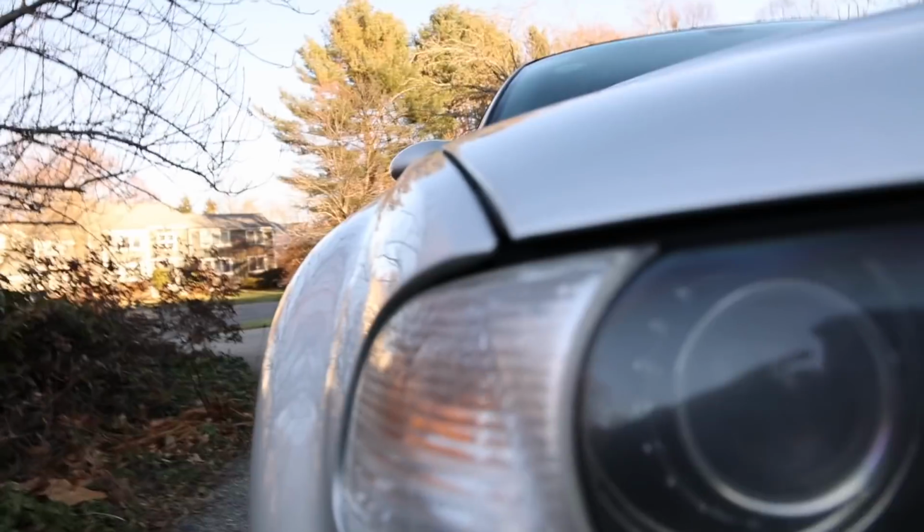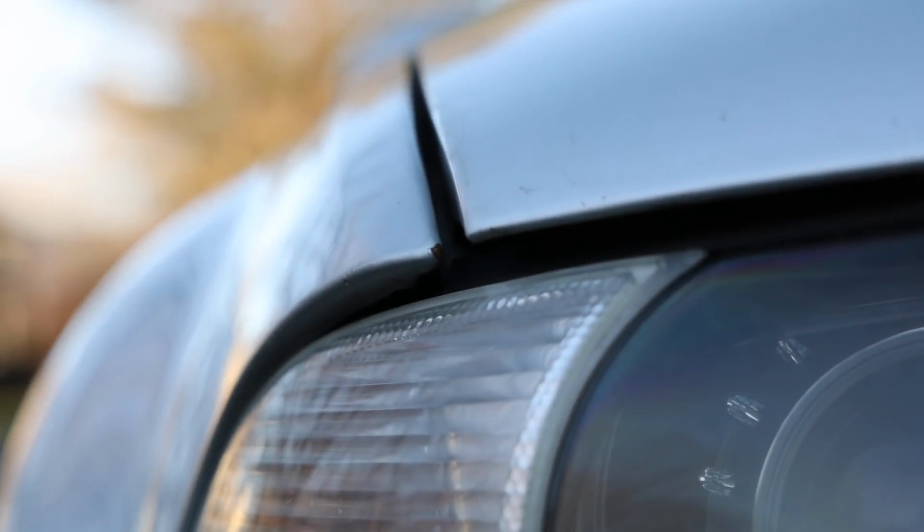Now, what I've noticed all around the car is, that may be a little hard to see. Let's see if we can get it to focus here. See those little tiny scratches right there? There's a lot of those all over the car. There's some on the hood, the fronts of both of these fenders. This is going to be hard. Another hard thing to film. Let's just film all the challenging things today, why don't we?